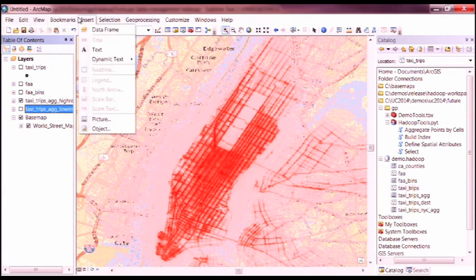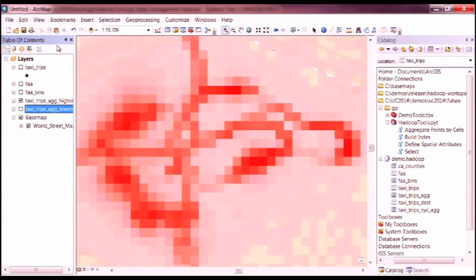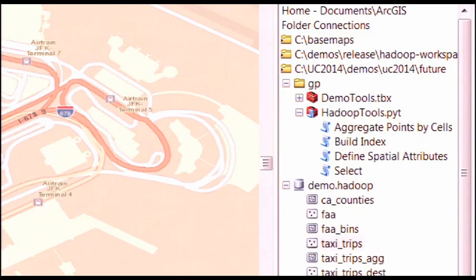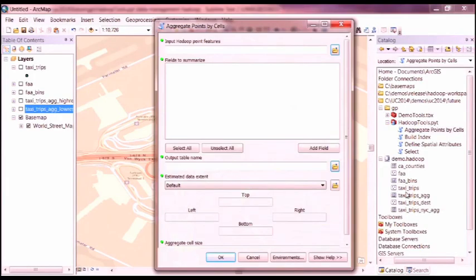So let's go to JFK. Decent resolution. You can kind of see the terminals, but you can't see really what's going on. So what we're going to do is create a smaller bin level, and we're going to use this tool, Aggregate Points by Cells. Create a finer grain bin, smaller bins, so we can see more.